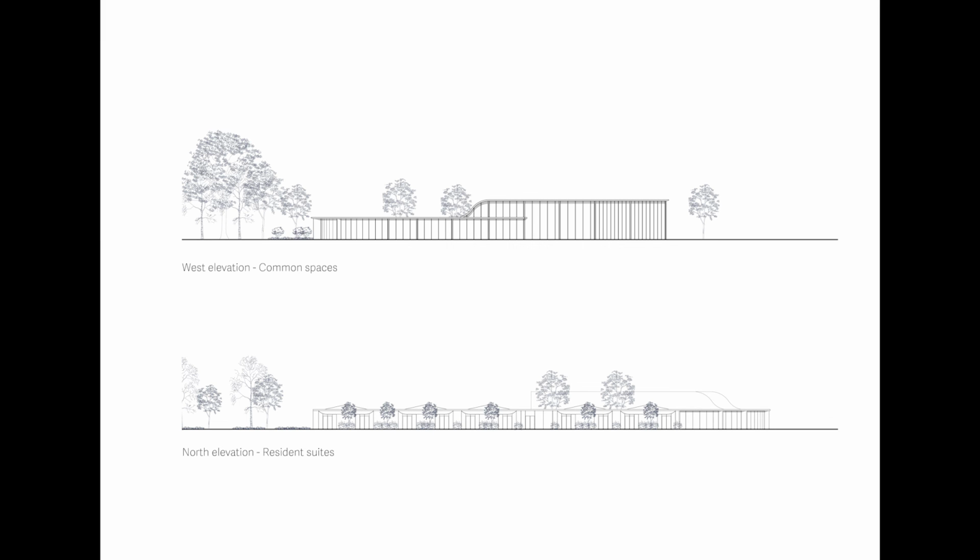The facade also expresses in its language clearly the private part, which is the resident suite, and the public part of the program, as you can see in the north elevation, which is the resident suite, and the west elevation.